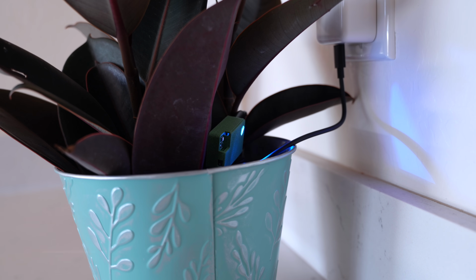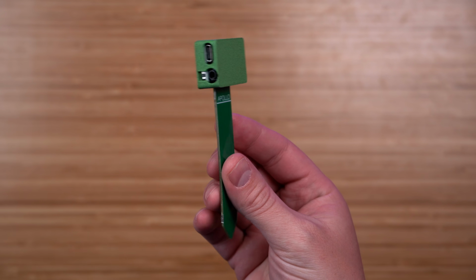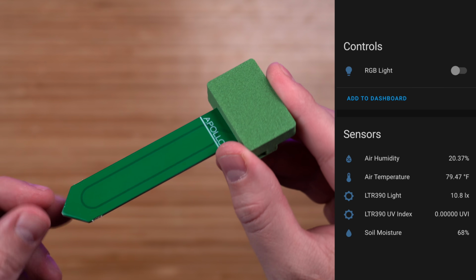You know how many plants Allie and I have accidentally killed? We could probably be labeled as plant serial killers at this point. But this new plant sensor from Apollo will hopefully change that. It's the PLT-1 and it's packed full of sensors. Humidity, temperature, light, UV, and most importantly, soil moisture built all into this little device.